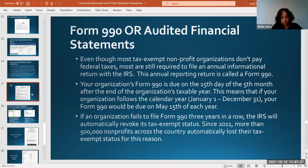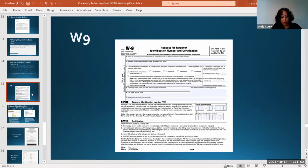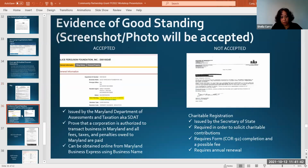Okay. There's your W-9. That's always been the same. Everybody knows the W-9. Here is the evidence of good standing. So this is what the Maryland evidence of good standing looks like. And as you can see, it'll say right in here, this business is in good standing. Okay. So some folks have been sending us this letter here, a charitable registration with the state of Maryland. That's not what we want to see. We want to make sure you click that link in the portal. It'll take you to this site, which shows good standing. Okay.